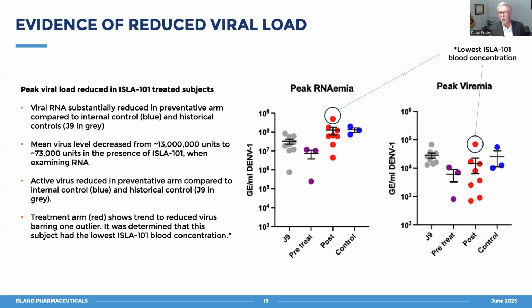So the take home here is in both of these cohorts, we're seeing evidence of reduced viremia. In the prophylactic cohort, it's a very strong signal. In the treatment cohort, it's a signal trending in the right direction, and we're still working to flesh this out.